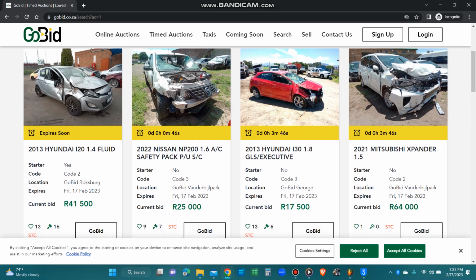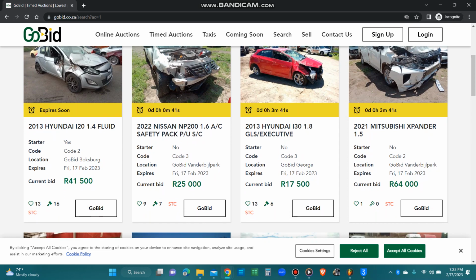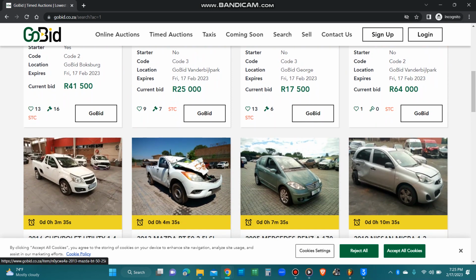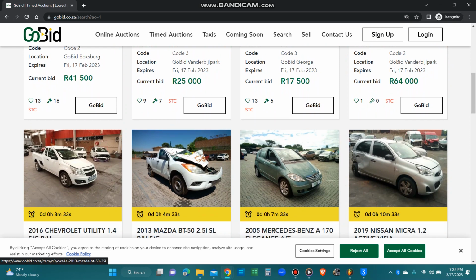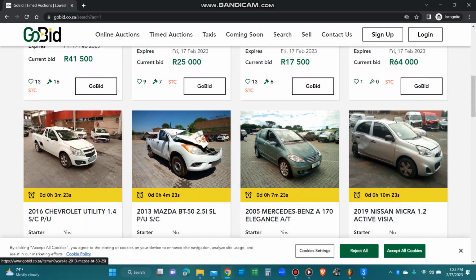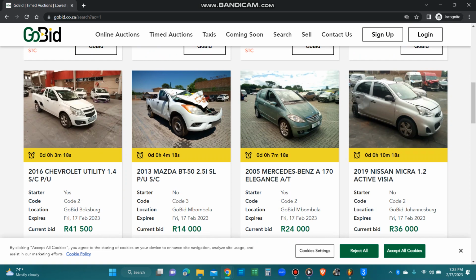I'd rather go for a car that has a full neat interior and exterior, maybe with small dents on the lights or stuff like that. Even if the engine is not starting, I don't mind, as long as it's a popular car and I know where to buy the new engine. If I still won't be making a loss, I'd rather go that route. There are many official engine retailers in South Africa.